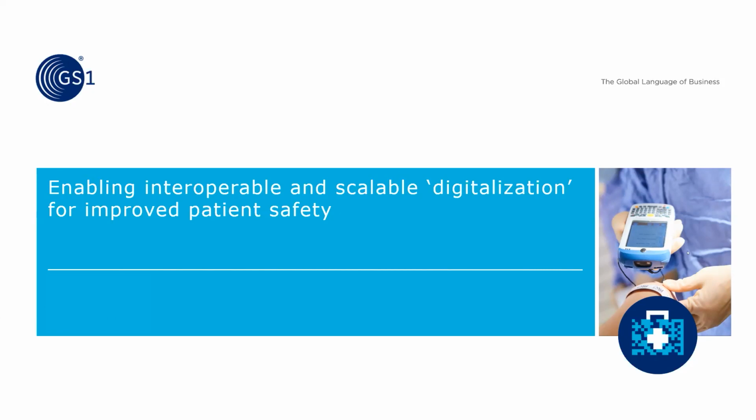As I'm sure you're all aware, this is a really important topic for the industry, as we're seeing the healthcare industry in many countries focus on how they're creating scalable digital environments where they have consistent, accurate, and timely data available to support patient pathway and certainly support the system overall.